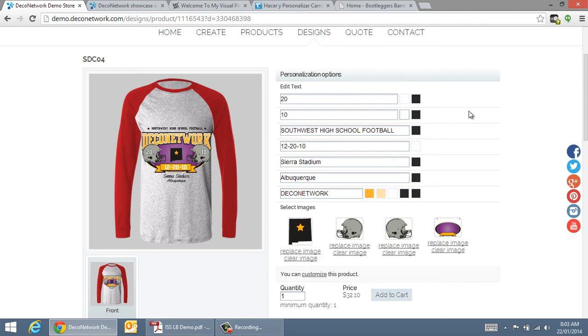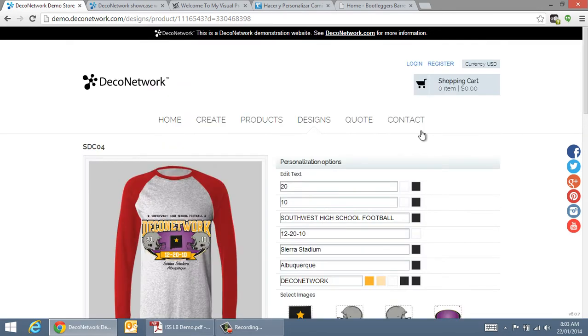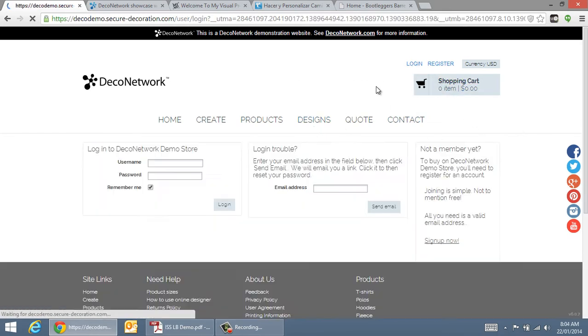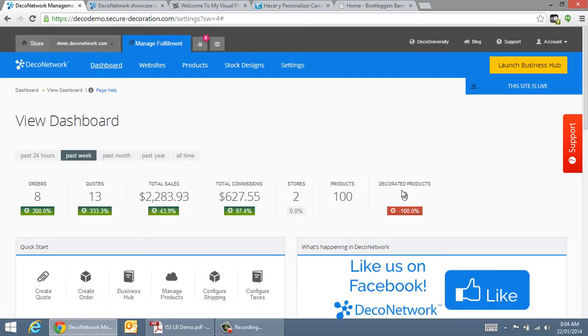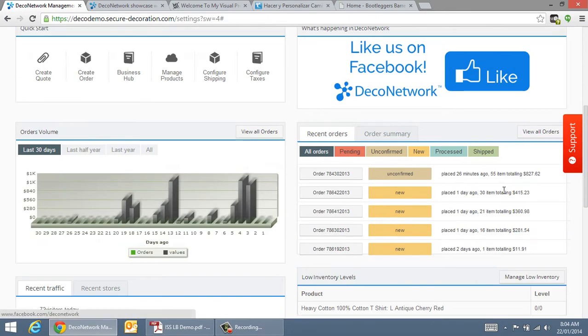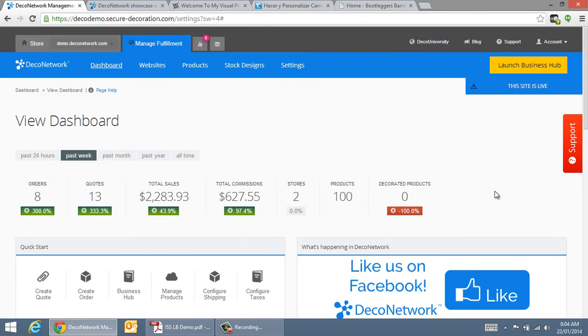So there's a whole stack of other features and functions on the front end of our website and DecoNetwork solution. But what I'd like to show you is a little bit about the back end of DecoNetwork and how you as the owner of DecoNetwork can log in and manage your entire business on the cloud. So as the owner administrator of DecoNetwork, you can log in and you can access your back-end settings. You can see how your business is going, how many sales you've had, how many visitors to your website, and of course configure all your products and pricings.